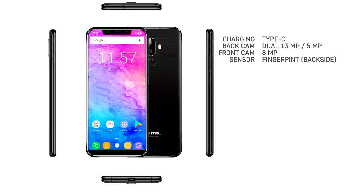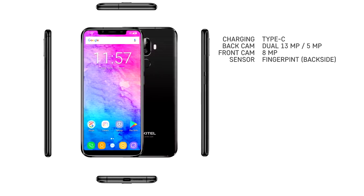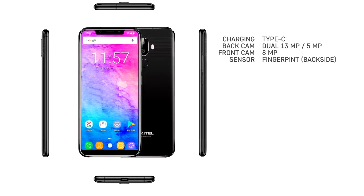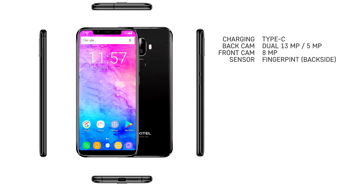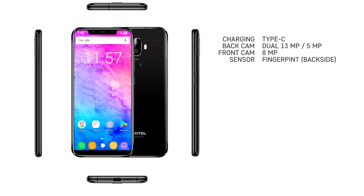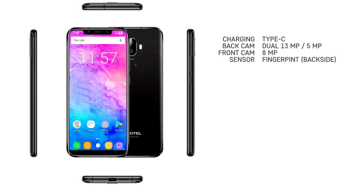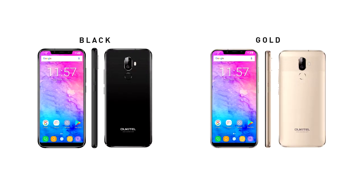For the charging, it supports USB Type-C charging cable. U18 has dual cameras on the rear side. One is 13 megapixels and other is 5 megapixels with LED flash. For selfies, U18 has 8 megapixel front-facing camera. The phone also has a fingerprint sensor which is located on the back side under rear cameras. You can buy U18 in 2 colors from Amazon for $208.